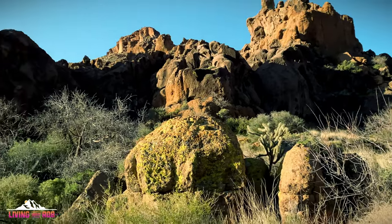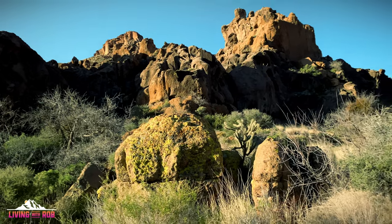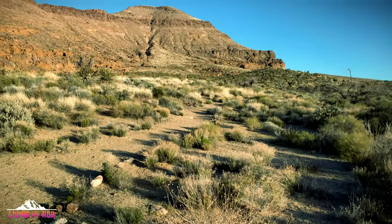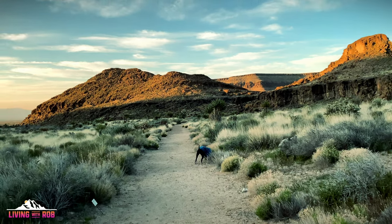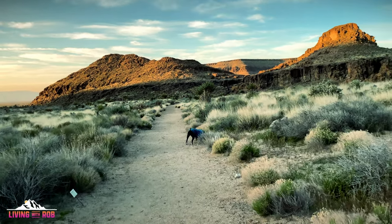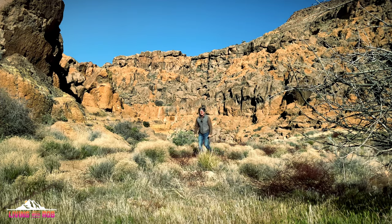I found this place years ago with my son Levi and my son Ed. We came here doing desert wildflower photography at the end of February, and there weren't any up here at this point, but we did a hike here, and it was a great hike. It's the Rings Loop Trail.